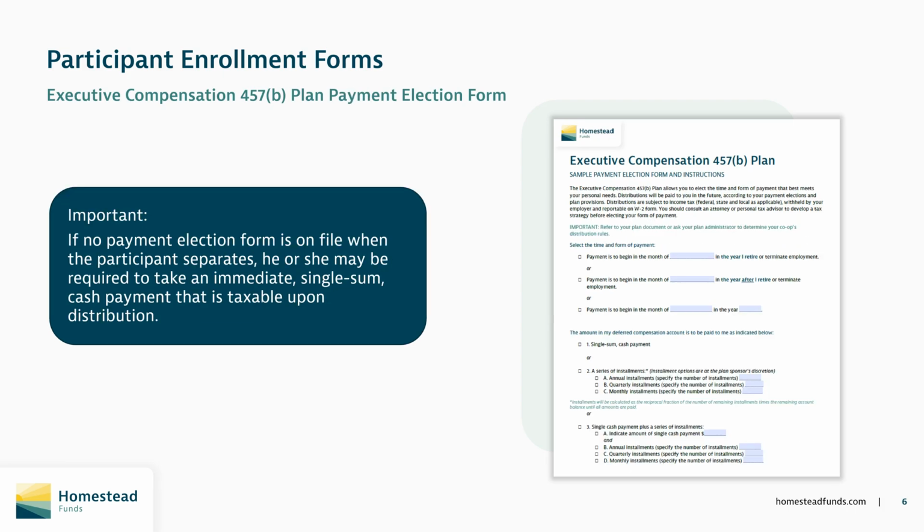The second participant form is the payment election form, which designates when, now or later, and how, lump sum or installments, the assets should be paid out at separation or retirement. While most participants don't know how they want to receive their money at a point that can be far in the future, providing an initial payment election preserves the option to finalize their election, depending on your plan document, as late as 30 days after separation.